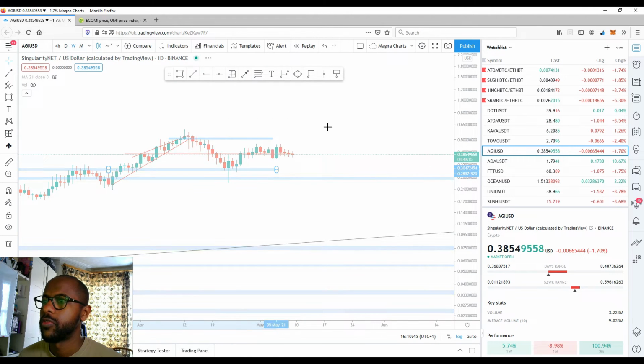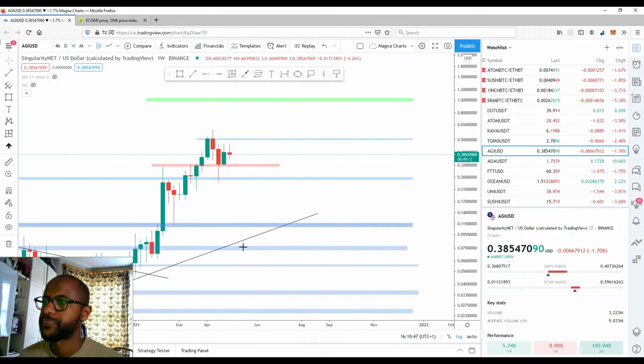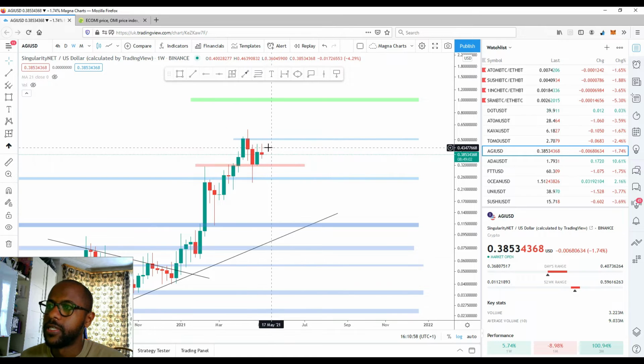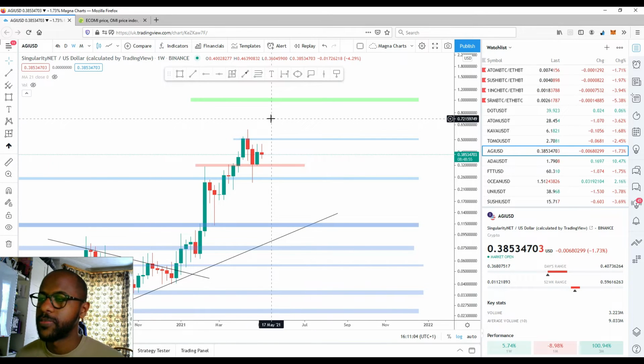Cool. So on the weekly, right now it's at a make or break. So it's found support right here, reversed a lot of demand over here, pushed it all the way back up to this level. So what it needs to do is to hold this support level and then move to the upside, go above resistance and make new highs.